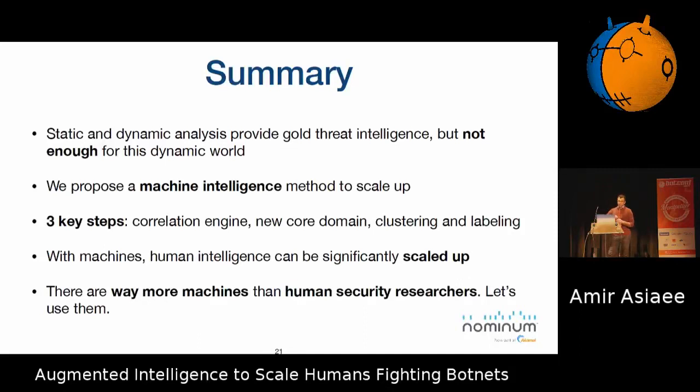So at the end, we realized that there are way more machines out there in the world than human security researchers. So why not use them? Thank you.